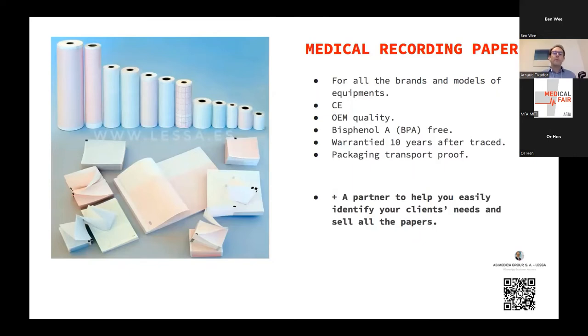Our paper is OEM quality, bisphenol A-free, warranted 10 years after traced. We also use a packaging that is transport proof to make sure the consumables we manufacture, and especially here the paper, arrive in good selling condition when you receive them after crossing the oceans. But more important, you can count on us to identify easily all the references your clients ask, to help you sell more paper every day.